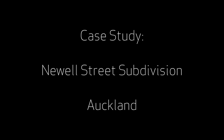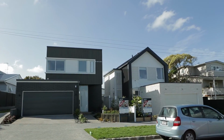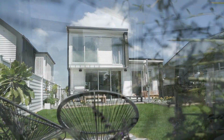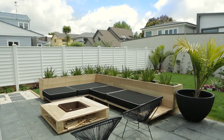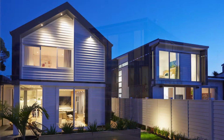The Newell Street development is a really good example of small-scale subdivision because this is what it's going to be like going forward. This type of development is going to be what really defines what happens to Auckland over the next 10 to 20 years. The Auckland Council sees that in their vision for Auckland, and in the unitary plan they've made provision for this very thing to happen.